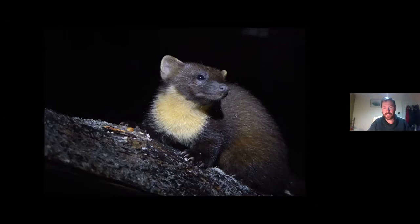So they're omnivorous. They're officially listed as a carnivore, but they have a very, very wide-ranging diet, from birds' eggs and birds themselves to fruits and nuts, particularly in the autumn and winter, and small mammals as well. And they're doing really, really well.